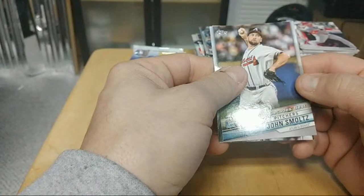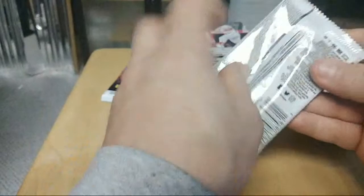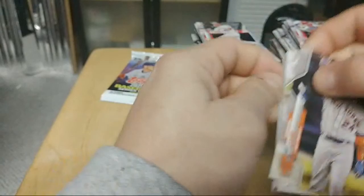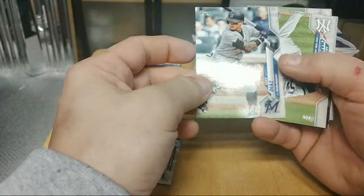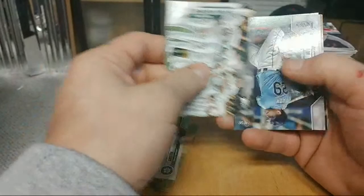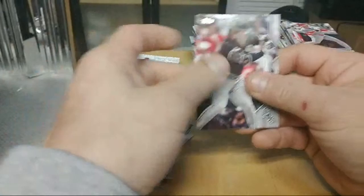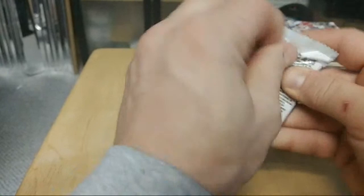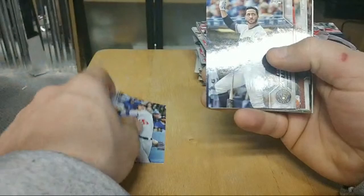Decade's Best, John Smoltz. Isan Diaz, rookie. Last pack. All the base will be available to members in the SASE forum. It'll take me a bit to get all this sorted out and all the numbers entered.